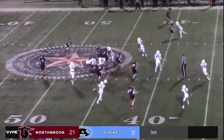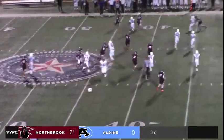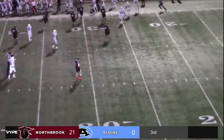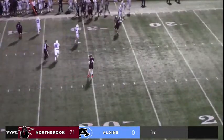And we're back here, 1st and 10. Quick halfback screen pass out to Green. And he's going to get out to the left side, and this one might be coming back. Another flag on the play.